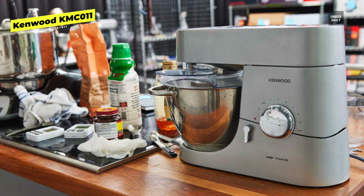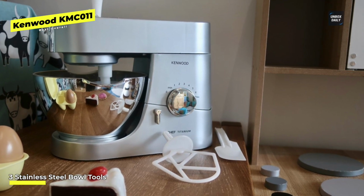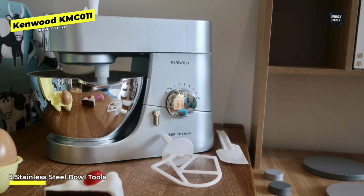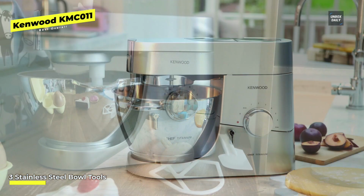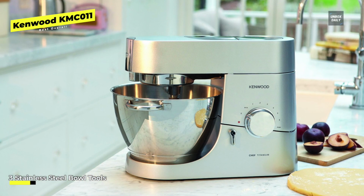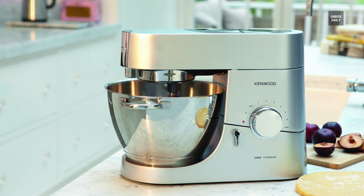Even better, it will enable the ingredients to gradually combine before mixing them at high speeds utilizing Kenwood's electronic variable speed control, ensuring that they stay in the bowl rather than on your tabletop. It includes 3 professional-grade bowl tools made of stainless steel, including a dough hook, power whisk, and K-beater. And each of these tools has been created to mix at a high performance level for flawless results with every recipe.